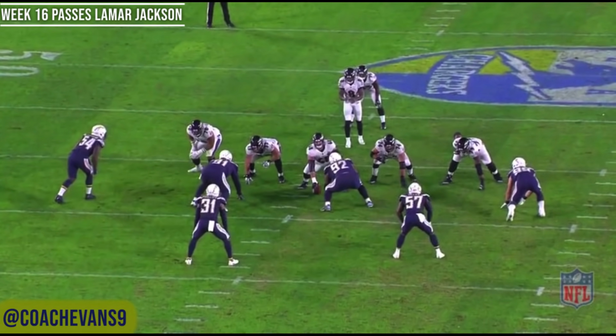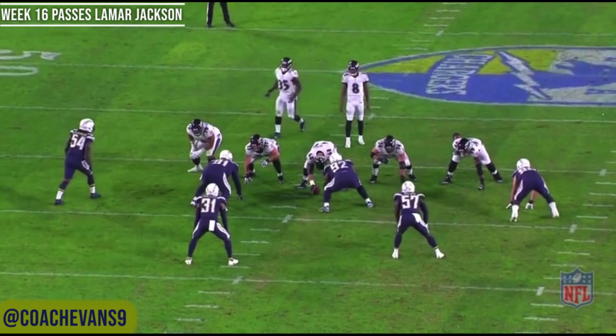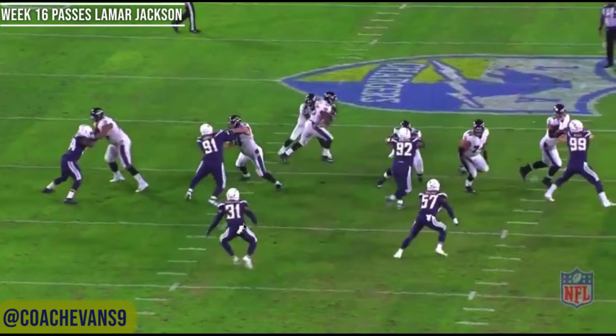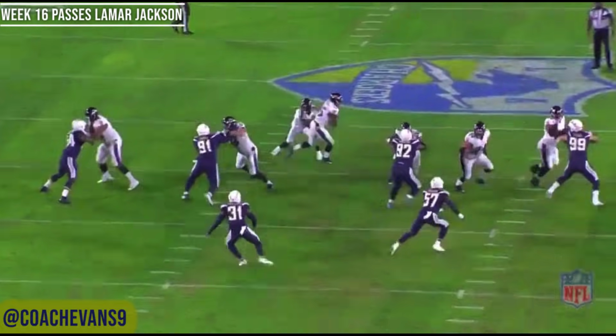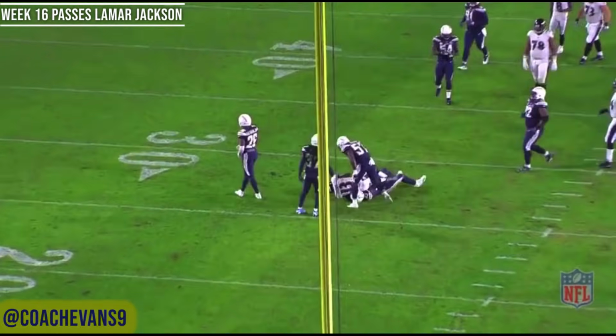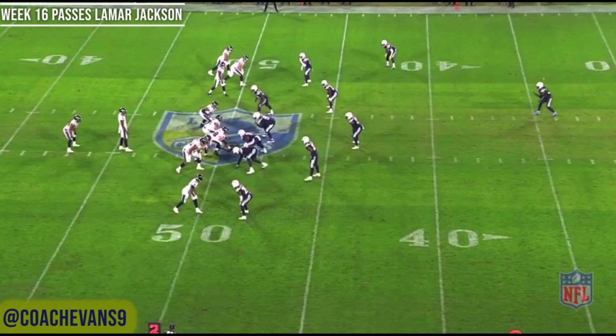Watch the read. Now, see, they have I think this is a safety in here playing linebacker. And they was trying to spy Lamar with this guy. Let's just say it didn't work. Good job of Lamar finding the second window.